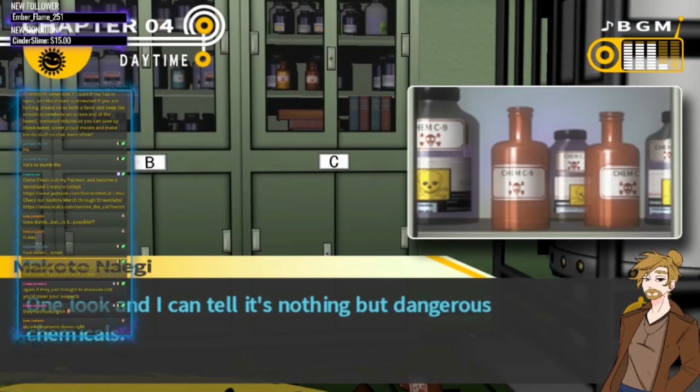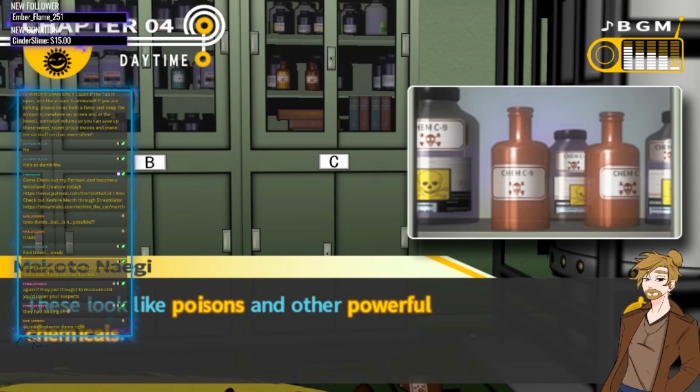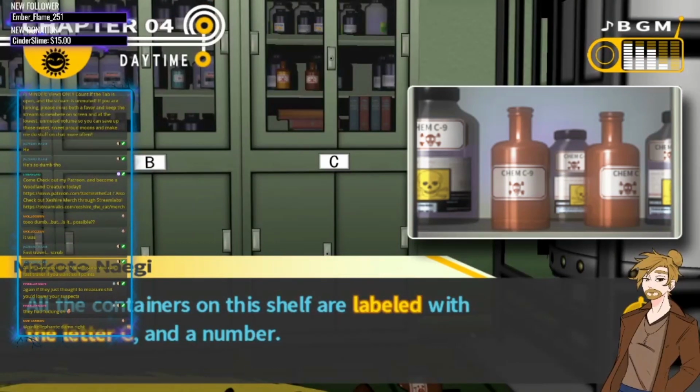So in the C shelf, you can tell it's nothing but dangerous chemicals. They all look like poisons and powerful chemicals. I mean, C4 is not that hard to get your hands on. All I'm saying is in the next game, you can't fast travel if you want skill points. Oh, really? Do they actually give you hell for that?